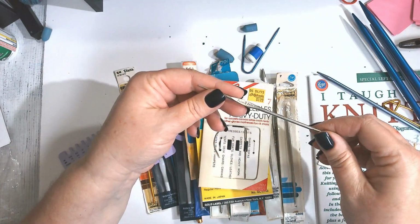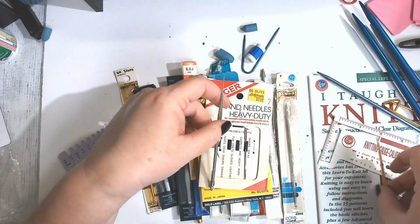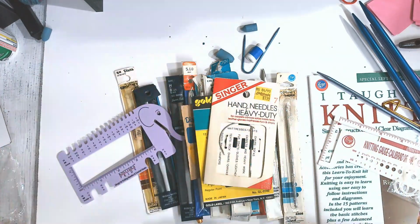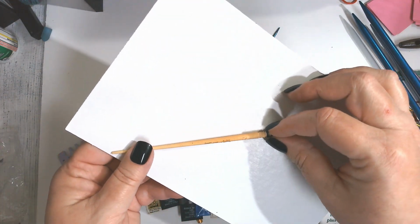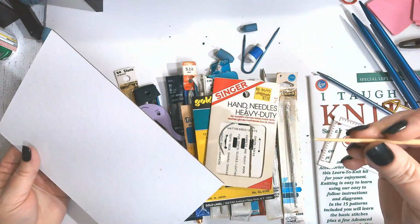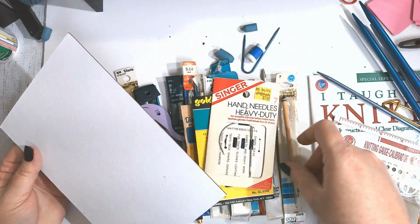And this one is a Susan Bates 9. Never seen those before. Or this one. And it's a Susan Bates. 15 cents. Let me see, can y'all see that? Right there, 15 cents. Look at it. It's so tiny. I'd be scared I'd break it.